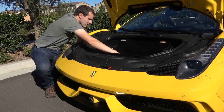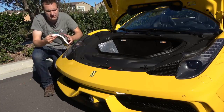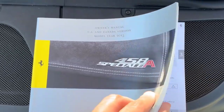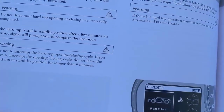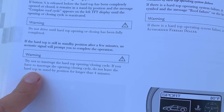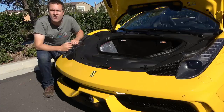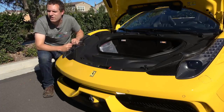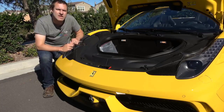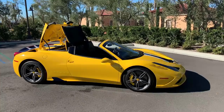The other thing I like in here is the owner's manual, and I wasn't able to go through it in great detail, but I did find one interesting item I like. On page 146, it specifically says, regarding the convertible top, "Warning: try not to interrupt the hardtop opening closing cycle. If you have to interrupt the cycle, do not leave the hardtop in standby position for longer than 4 minutes." Where do you think they got that number? Where do you think they came to the conclusion that 4 minutes was the absolute max you could leave it? And what do you think happens if you leave it in that position for longer than 4 minutes?